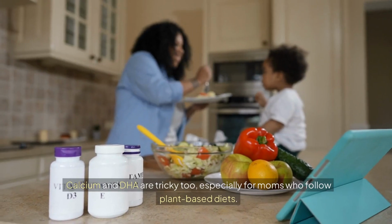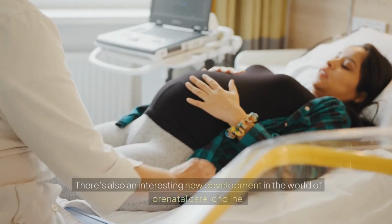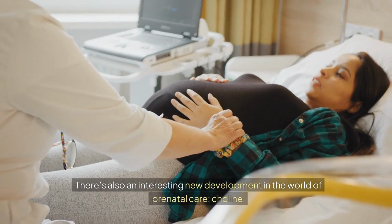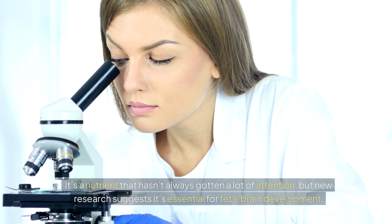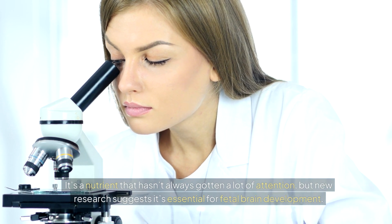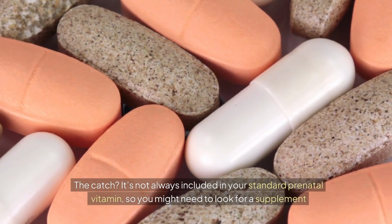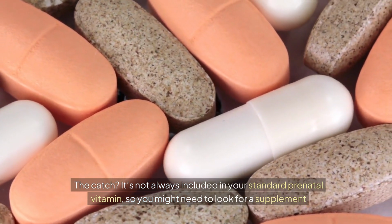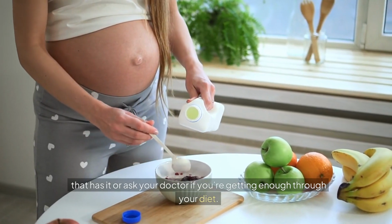Calcium and DHA are tricky too, especially for moms who follow plant-based diets. There's also an interesting new development in the world of prenatal care: choline. It's a nutrient that hasn't always gotten a lot of attention, but new research suggests it's essential for fetal brain development. The catch? It's not always included in your standard prenatal vitamin, so you might need to look for a supplement that has it, or ask your doctor if you're getting enough through your diet.